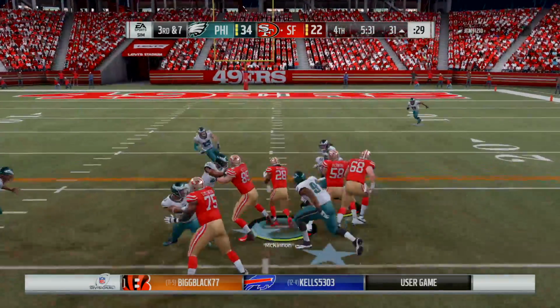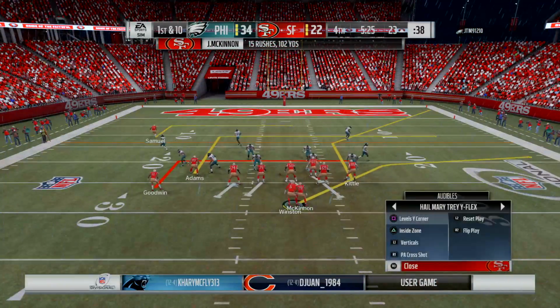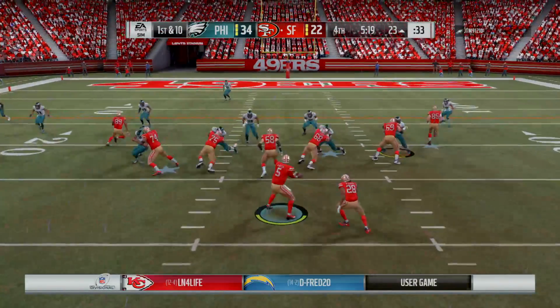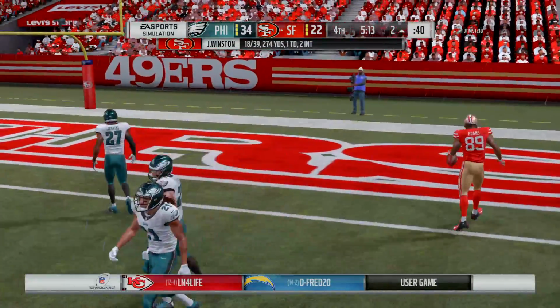They'll run it now out of the gun. And he's going to get the first down as they bring him down at the 23. It goes as a gain of 8, and it moves the chains. Well, that last run makes this a 100-yard night. I've loved the way he's hit the holes. He's been quick, he's been decisive, and he's been a whole lot of fun to watch.